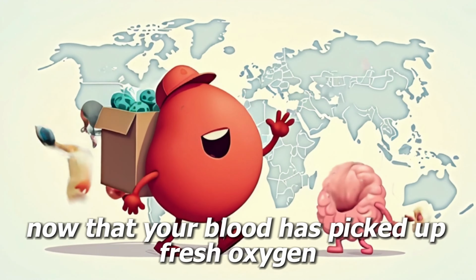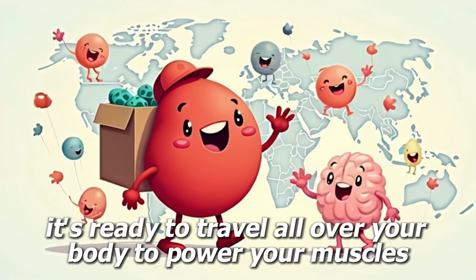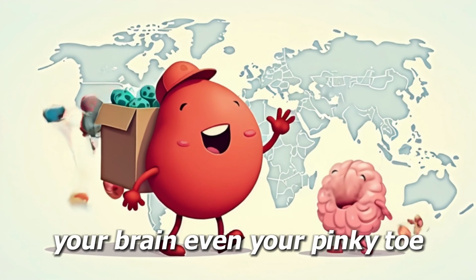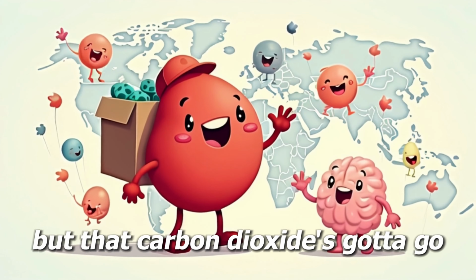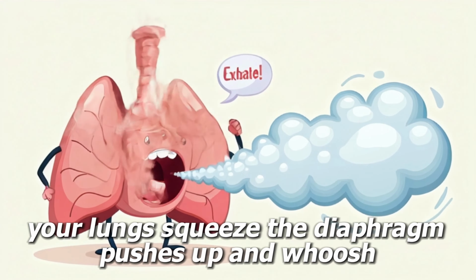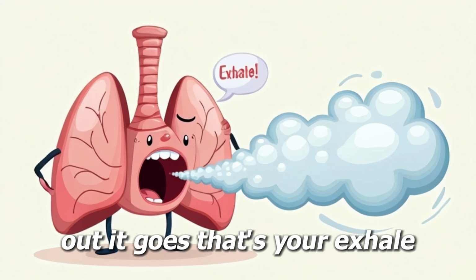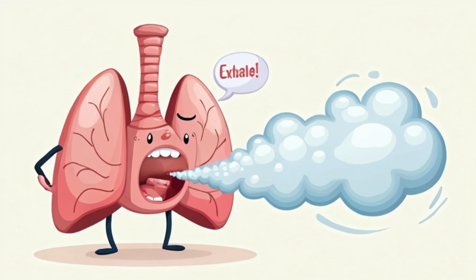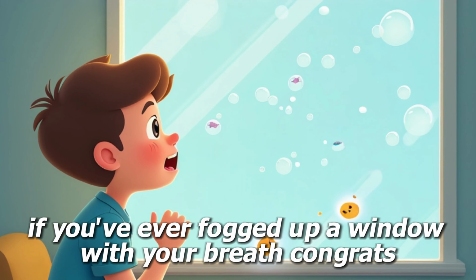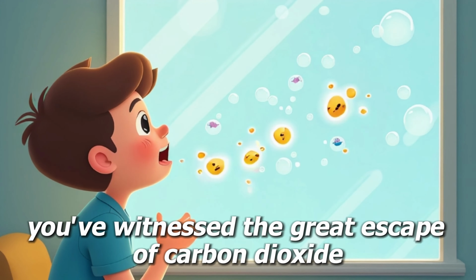Now that your blood has picked up fresh oxygen, it's ready to travel all over your body to power your muscles, your brain, even your pinky toe. But that carbon dioxide, it's gotta go. Your lungs squeeze, the diaphragm pushes up, and whoosh, out it goes. That's your exhale. If you've ever fogged up a window with your breath, congrats. You've witnessed the great escape of carbon dioxide.